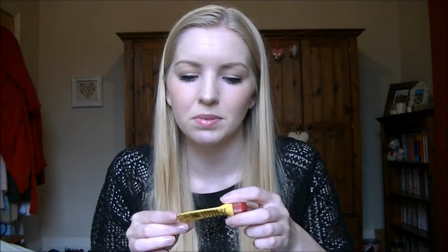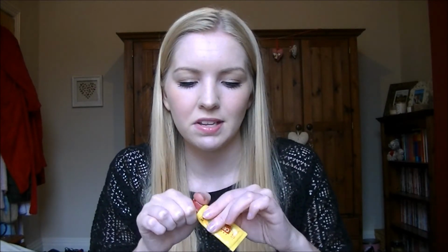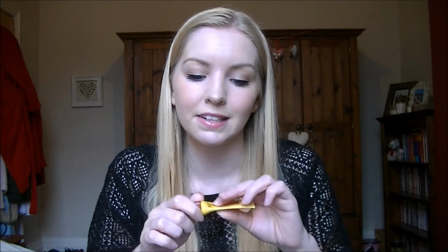God, the lighting's going really bad. So yeah, I find it really good for the daytime because it's not too thick or heavy. You can't really see it on your lips, I think. I just need a tiny little bit, which is why this tube has lasted for so long, because you really need the tiniest amount. It smells like a cherry menthol kind of scent. It's kind of strange, but I do really like it.